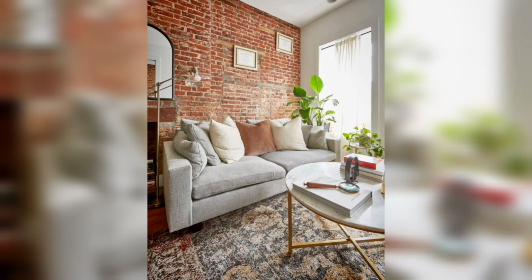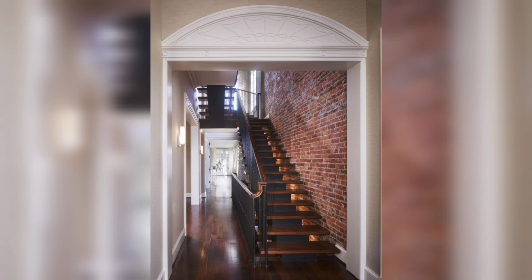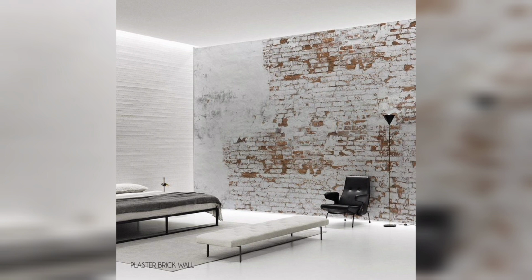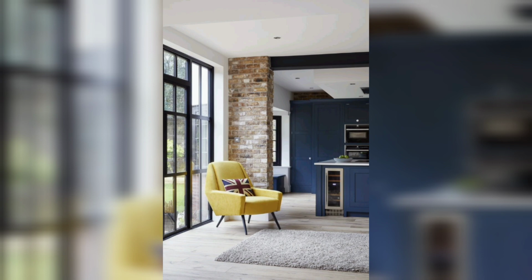For a touch of architectural charm, consider incorporating a brick archway in your dining room. This design element adds a sense of grandeur and separates the dining area from the rest of the space. It becomes a focal point that draws attention and creates a unique visual appeal.